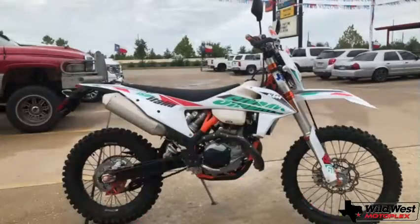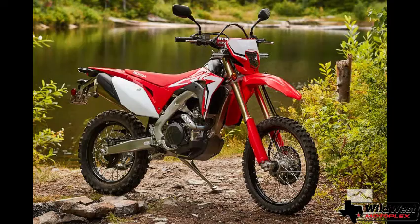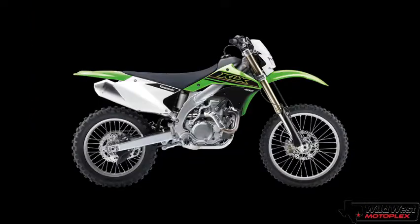Desert racing events like the Taft Fink Desert Race or the Baja 1000 are usually competed using enduro bikes. Good examples of enduro bikes would be KTM's 500 EXC, Yamaha's WR250F, Honda CRF450L, and Kawasaki's KLX450R.